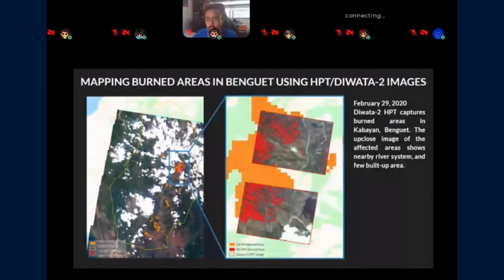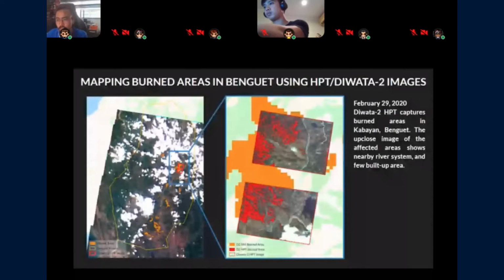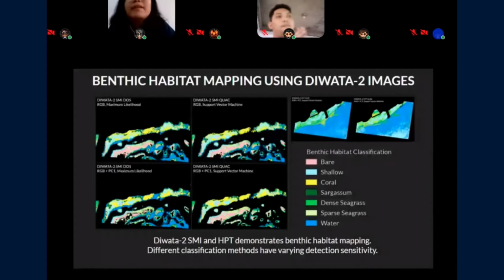So punta na naman tayo sa water. So Diwata-2 also captured the reef system. So using different classification scheme, it was possible to identify corals, seagrass, and sargassum shown in the image of the Bohol and in the coast of Cebu. So mapping this benthic habitat are essential in monitoring and conservation of marine resources.